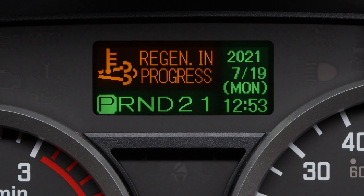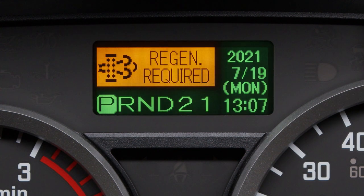If the automatic regeneration process is interrupted or can't be completed, the amber regeneration required light may illuminate. If the amber regeneration required indicator is lit and you cannot complete the automatic regeneration procedure, or if the amber selectable regeneration required light illuminates, you must perform the selectable regeneration procedure.